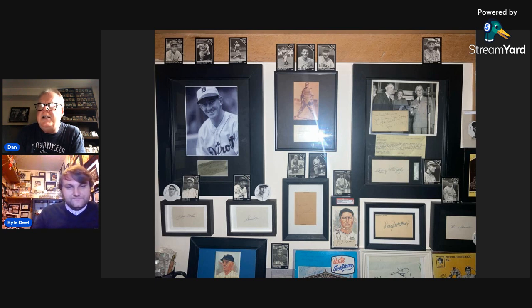And then to the right, there's two guys in suits, or three guys in suits, or two guys and a wife. Who is that? That photograph, the black and white photograph, is Casey Stengel on the left, Edna Stengel in the middle, and then I can't remember the name of the guy. It's the mayor. Mayor of Glendale, California, which is where he lived. They gave him the key to the city.